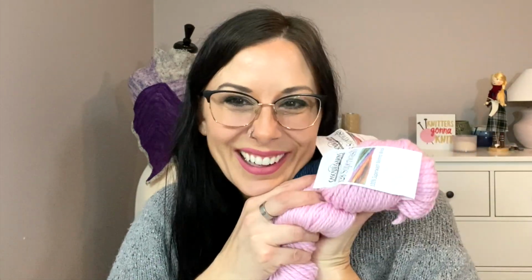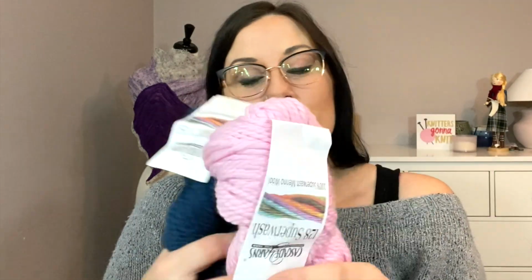Or on a cool morning drinking your coffee in your nice squishy sweater. I'm really happy about this, and that one is going to get done. I'll knit it this week. I'll make that the priority to get done this week so I can show it to you finished next week and have it released next week. That one is going to be so nice.